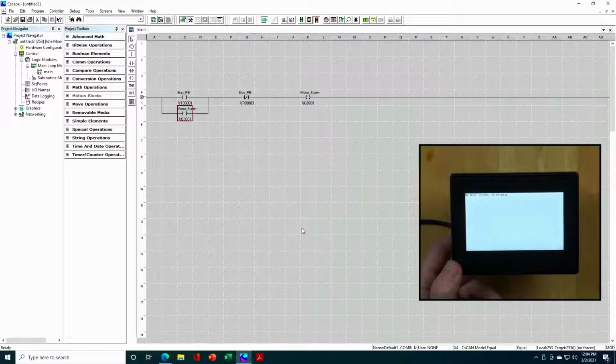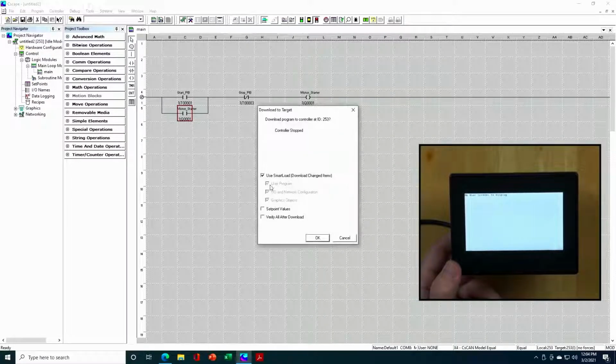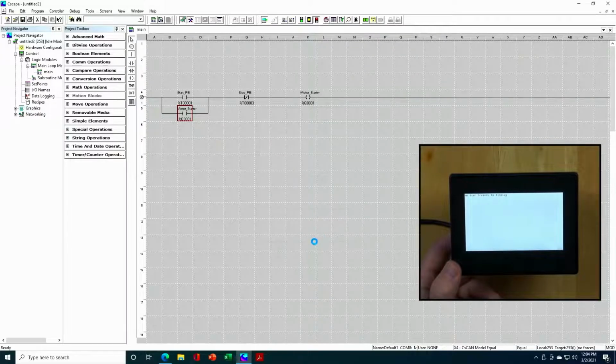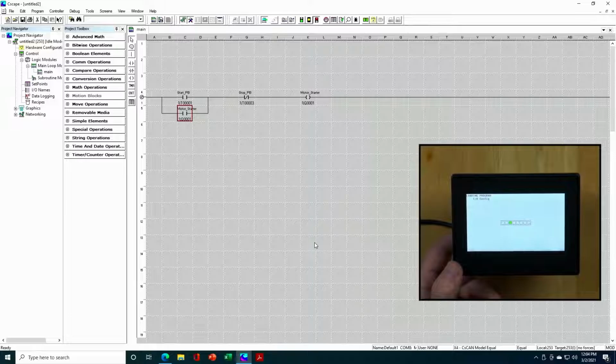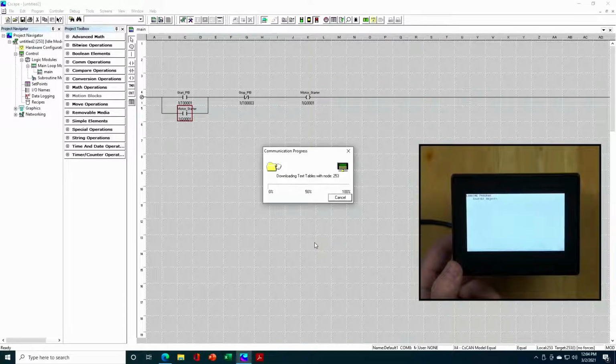Update is complete. Now we need to download the program back into the controller. We've all seen program downloads before, so keep in mind, once this download is complete, we'll need to put the controller into run mode, and then we'll be done. We'll wrap up the video here.